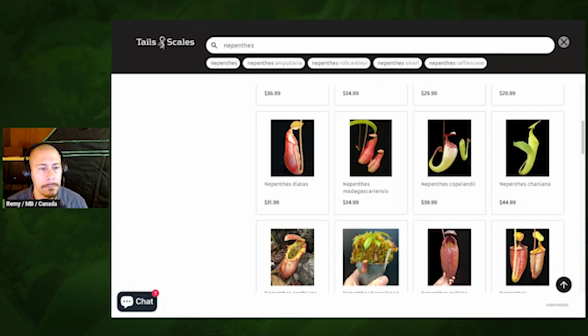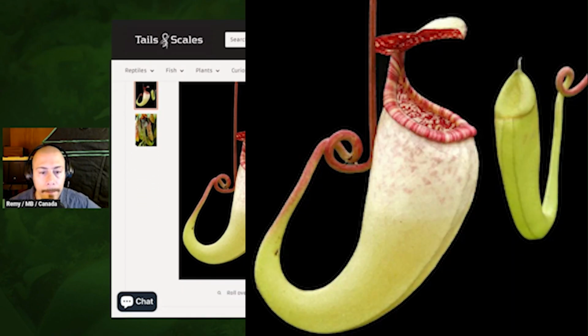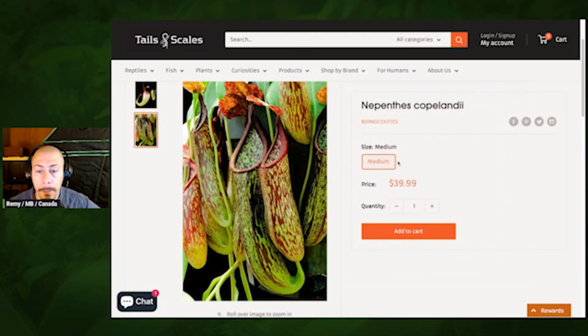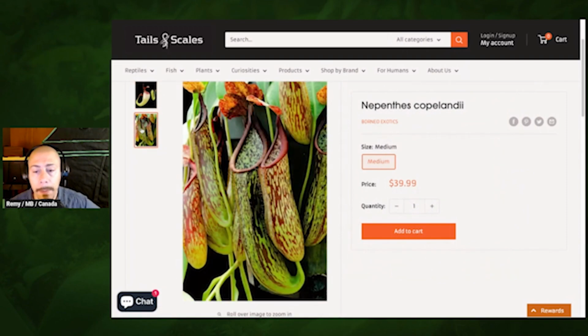Copelandii, same. I don't have it. Copelandii looks good. Yeah, Copelandii could work on the windowsill. It looks super adaptable. This, yeah, that's the upper and the lower pictures. Looks good. But yeah, I would try. Medium size, not that bad. I don't know if you do hybrids of it, but as a pure species, that will work. Maybe one day we'll try this one.